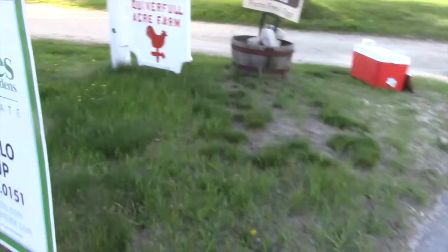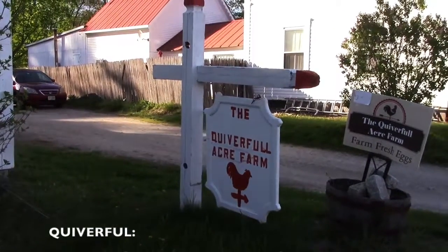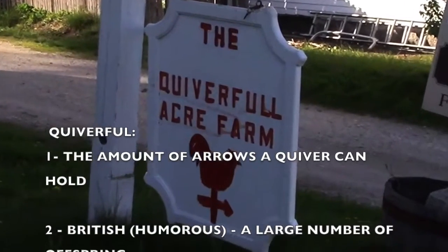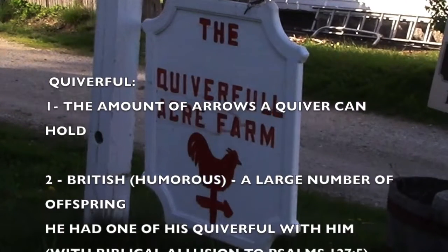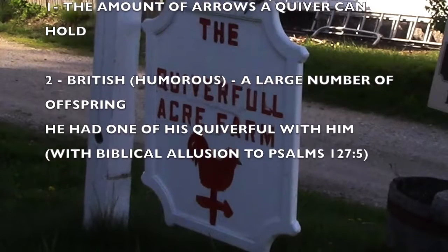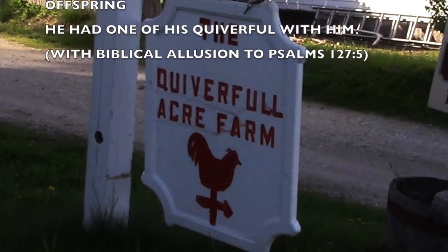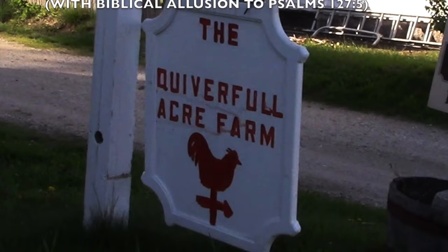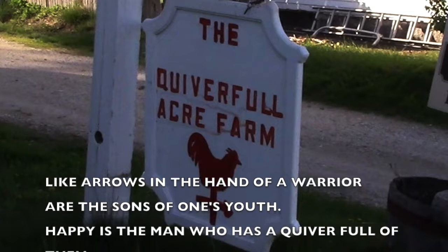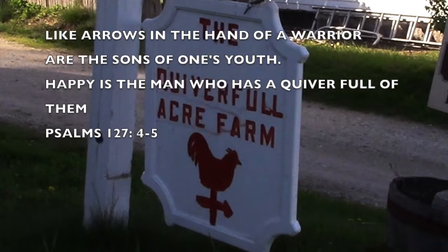So I looked up quiverful, and the dictionary on my computer said, quiverful is the amount of arrows a quiver can hold. And a quiver is a tube that holds arrows. And then it says British, humorous, a large number of offspring. And then they have an example, and I quote, he had one of his quiverful with him. And then it says, with biblical allusion, Psalms chapter 127, verse 4 and 5, like arrows in the hand of a warrior are the sons of one's youth. Happy is the man who has a quiver full of them.